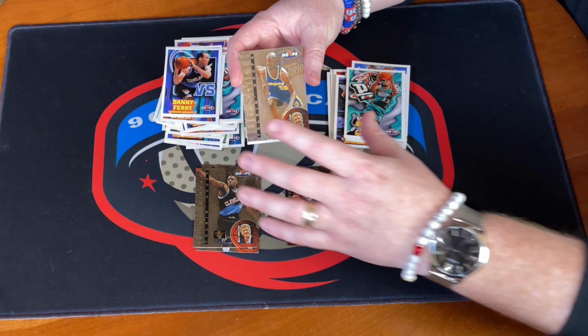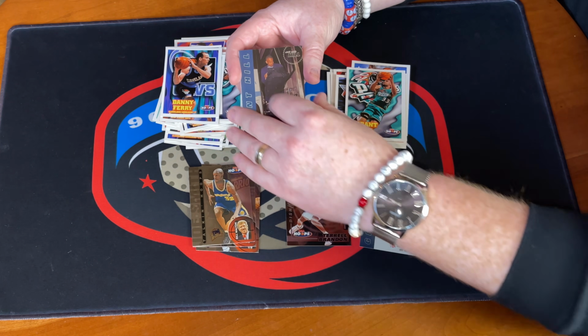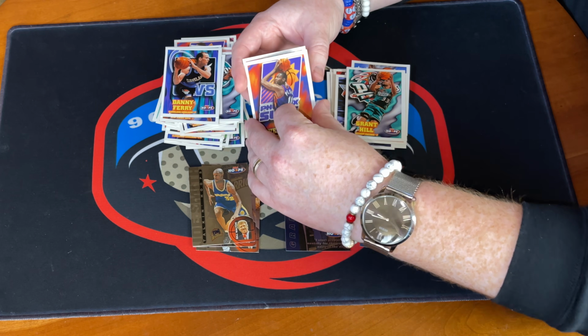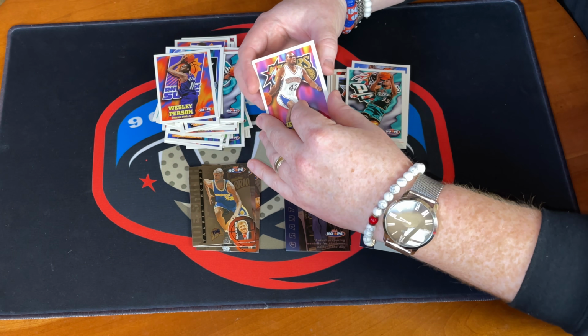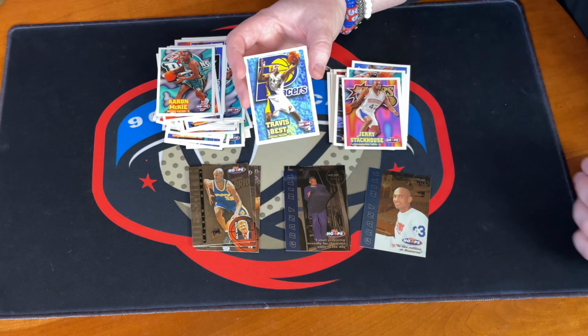Well, that's the one per pack. Never mind, that's what we were expecting to see. Oh, and a Chill with Hill. That was not the insert I was hoping for, but that's all right. Wesley Person, Jerry Stackhouse, we'll put that aside for Joe, Aaron McKie, and Travis Best.